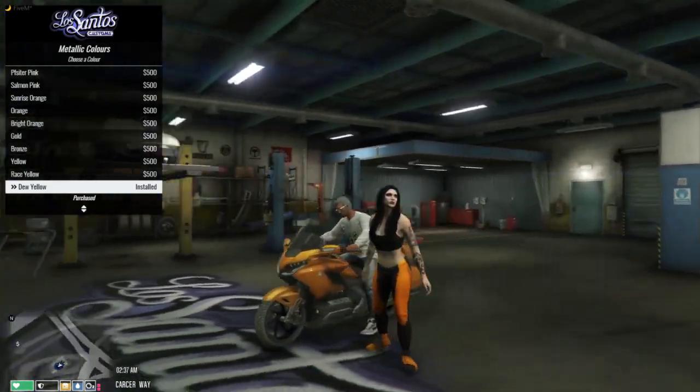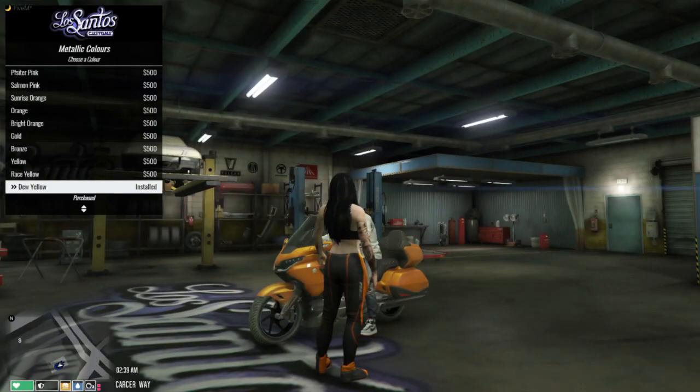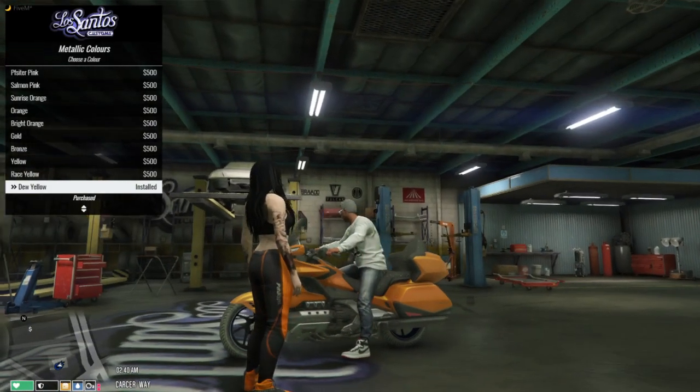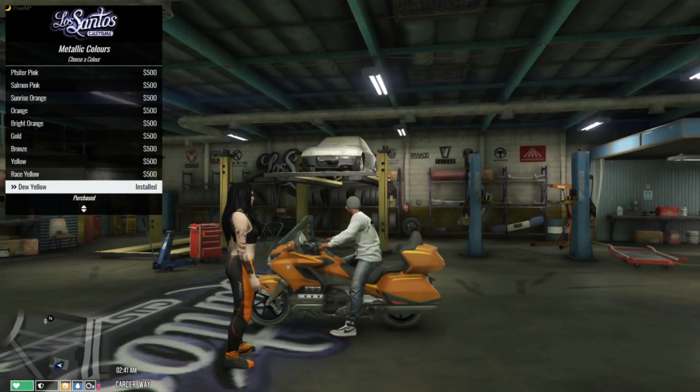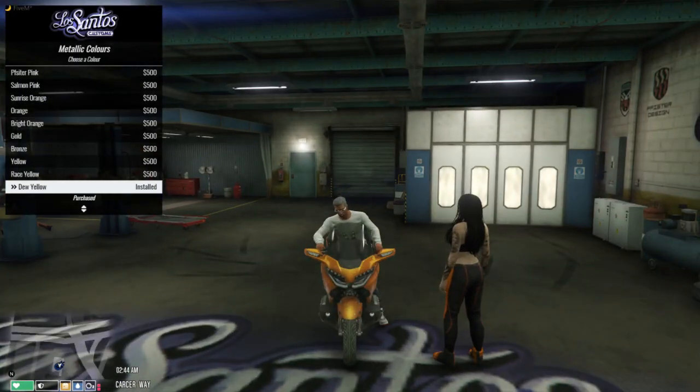Orange is such a nice color. You're fine. Exactly, it is. I really like it on this bike too. Yeah, especially the black accents that it has. It looks really nice. Yeah, exactly. I like it, I dig it a lot. And that's not just me being biased. It looks really good.